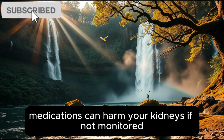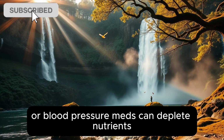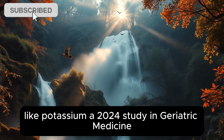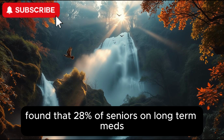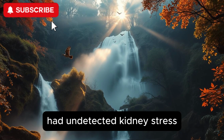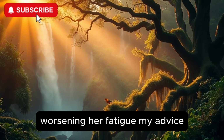Medications can harm your kidneys if not monitored. Common drugs like painkillers or blood pressure meds can deplete nutrients like potassium. A 2024 study in geriatric medicine found that 28% of seniors on long-term meds had undetected kidney stress. Margaret's diuretic lowered her potassium, worsening her fatigue.